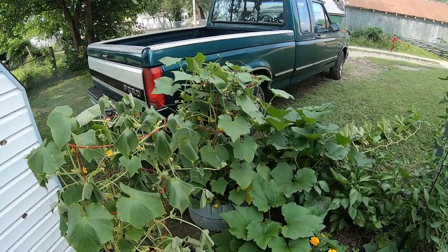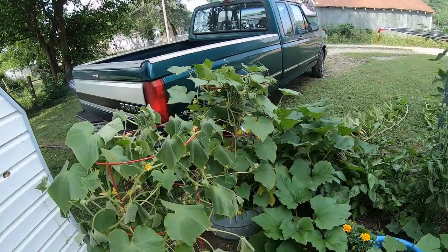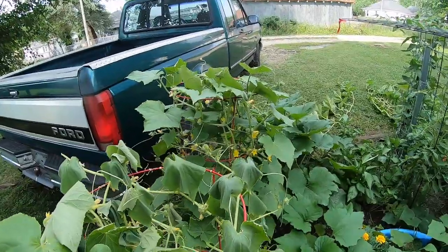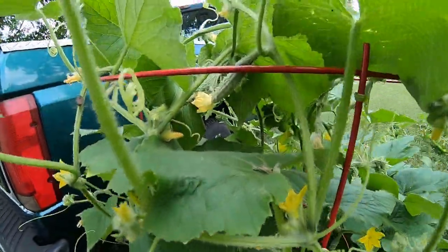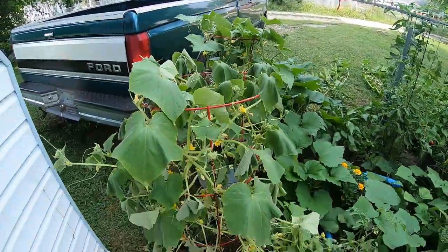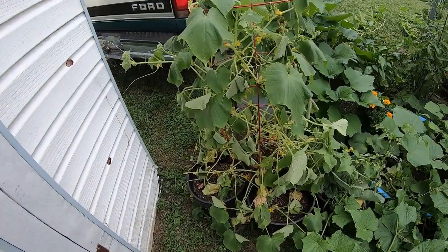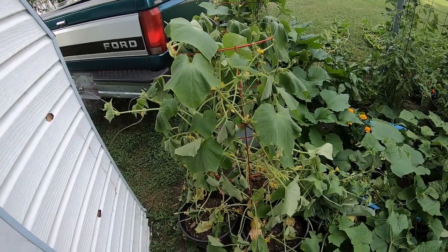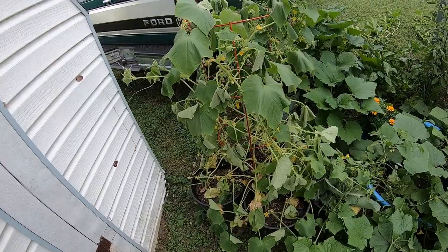The Market More 76 and the Space Master cucumbers are not producing yet, but they're well on their way, guys. Here is the lemon cucumber jungle. And looks like they're pretty thirsty. So after we get this harvesting done, we'll have to give them some water.